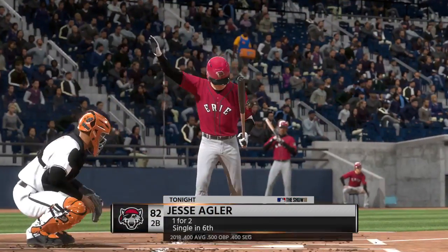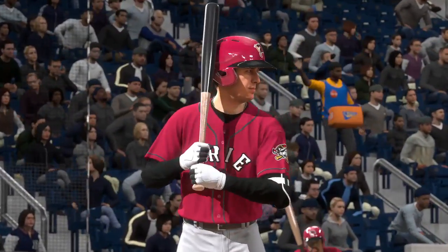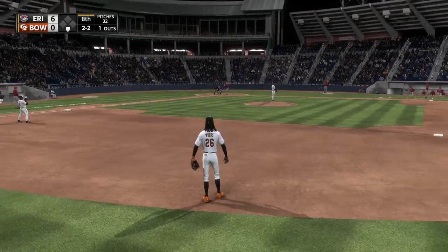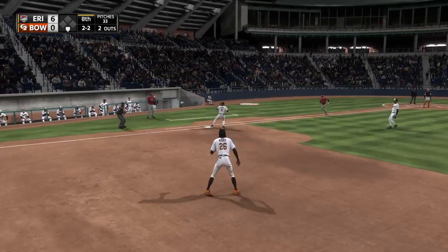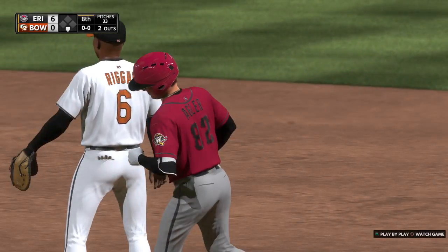Now at the plate, number 82. He singled earlier, making him 1 for 2 to this point. Bunt attempt here as he gets this one down. Riggin right there. And he'll step on first for the out. 3 unassisted.